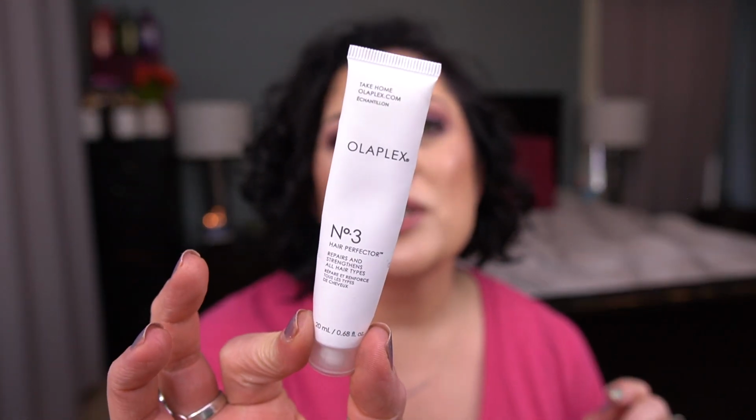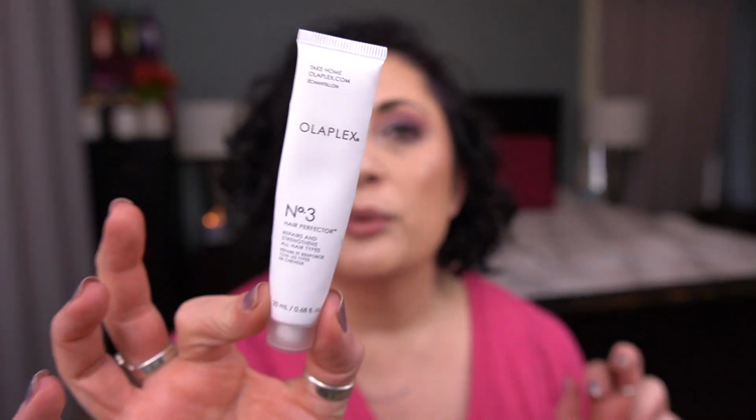From Ole Henriksen, I have a little deluxe size sample of the No. 3 Hair Perfector. This was like one use for me. I just used it the last time I colored my hair. So yeah, it wasn't something that I was able to get more. I thought I was going to be able to get 2 uses out of it, but it really ended up only being 1. I do like that product.